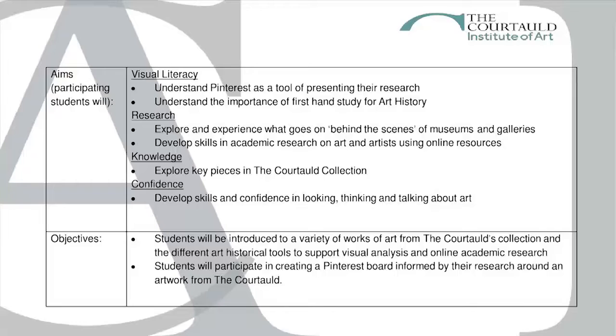The aims of the project really were to develop four main things for the students, and that was their visual literacy, their research, their knowledge, and their confidence. I won't talk you through all the different elements of that, but they're the four main things that we were thinking about. And similar to the Magna Carta, we wanted to enable young people to develop their own research skills and not just to teach them things.